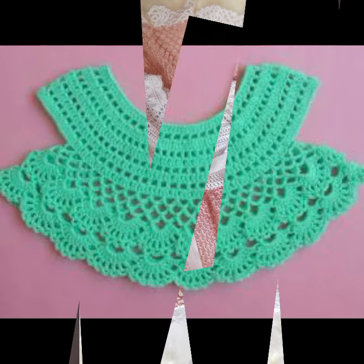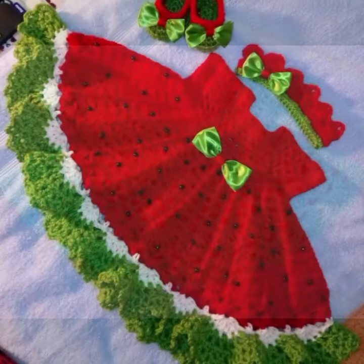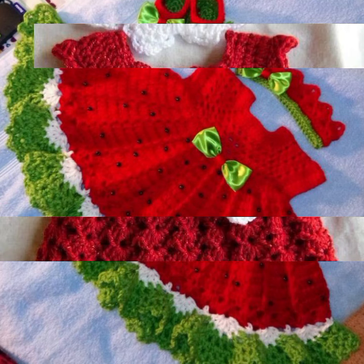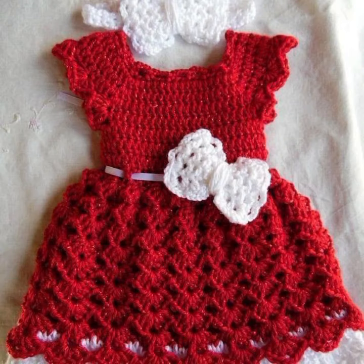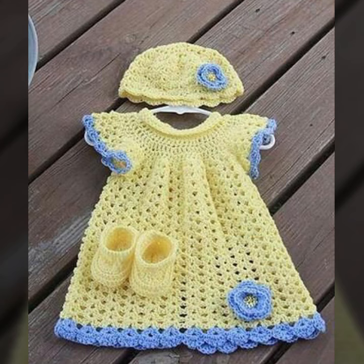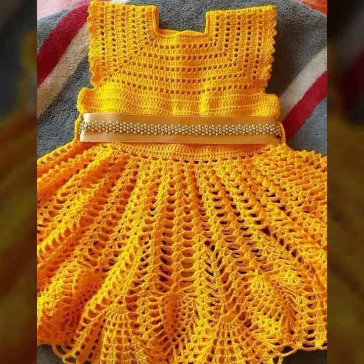I am back again with the most stylish, most demanding collection of baby crochet frock designs, beautiful designing ideas for you sweet babies you can see in this my video. Latest fashion ideas, latest uploading ideas for your sweet babies. Every design is different from one another, beautiful and trendy baby crochet frocks. Best top designs and ideas for your sweet babies you can see in this my video.